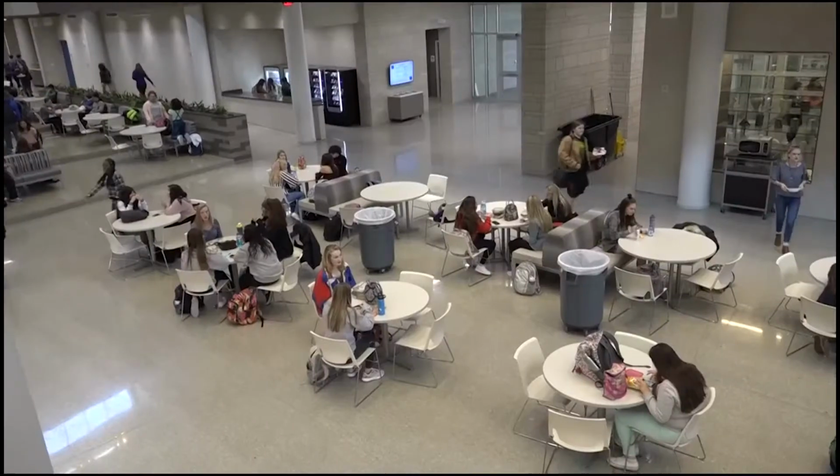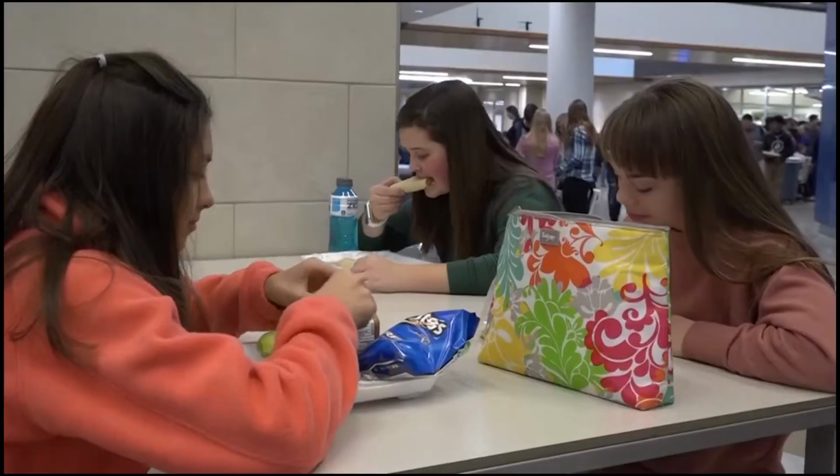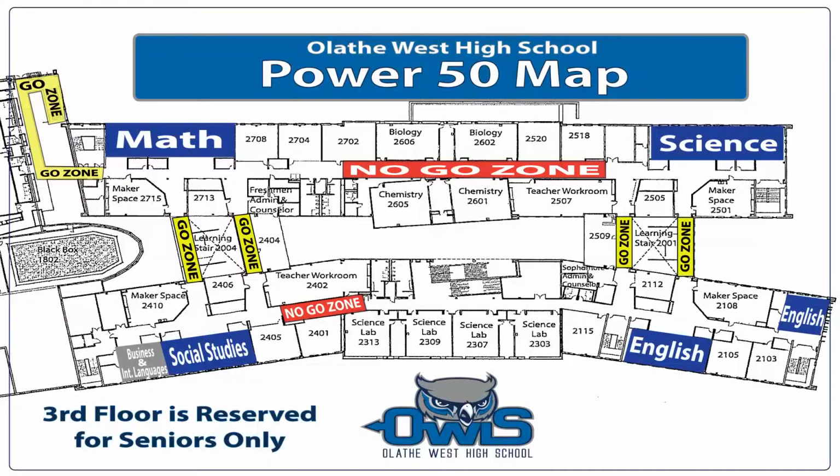However you choose to use Power 50, we ask that you get your lunch, choose your location, and choose your seat. Continuing from last year, we will have go zones, areas that you need to continually move through as you find your desired location for the day. These go zones are for movement only and include the learning stairs, bridges, all staircases, and other designated areas.